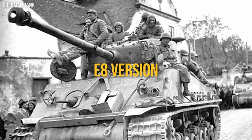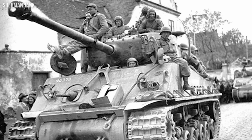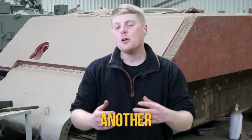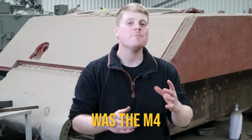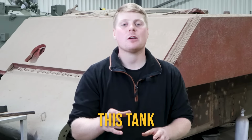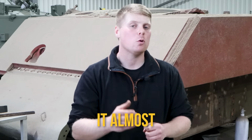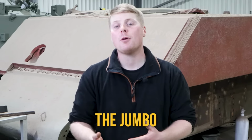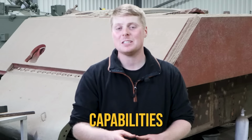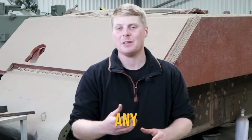The M4A3E8 version, also known as the Easy 8, was further improved with a 76mm gun and a more effective suspension system, making it even more effective in combat. Another important variant of the Sherman was the M4A3E2 Jumbo, like our restoration project behind me. Now, this tank was heavily armoured with an extra 4 inches of thick frontal armour welded on that made it almost impervious to enemy fire. While the Jumbo was slower and less manoeuvrable than other Sherman variants, its defensive capabilities made it highly effective in situations where it was necessary to hold ground against enemy attacks.